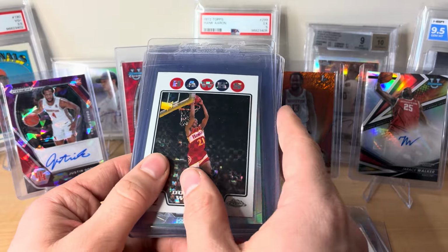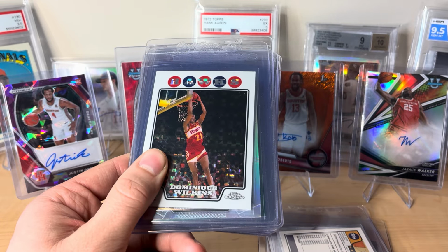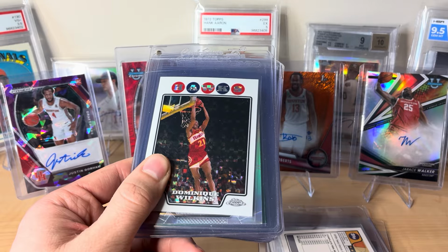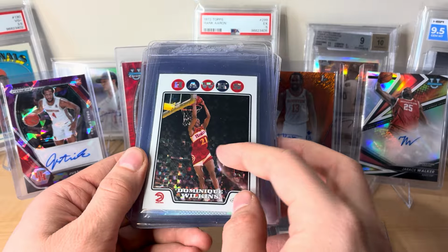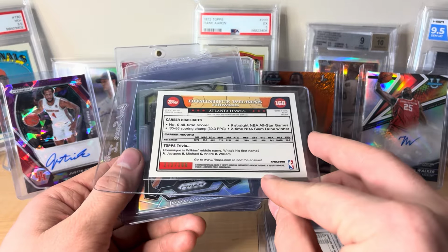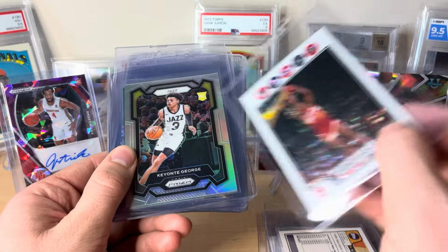2008 Topps Chrome. I like buying the Topps Chrome of this set too. The orange refractors, the refractors, the X fractors, they just hold good value. And if I can find them centered up with no surface scratches, that's a good fit. Dominique Wilkins X fractor. Those are numbered to 288. So I think this was like 20 bucks raw or something.